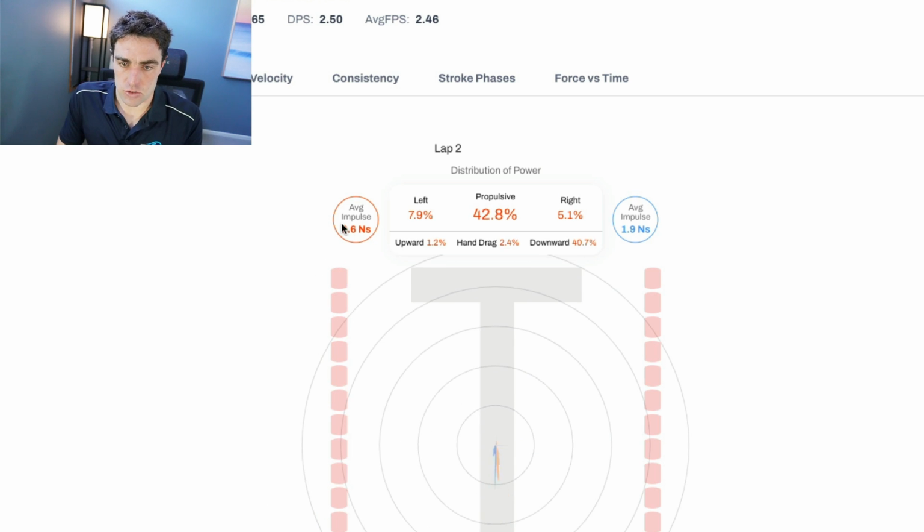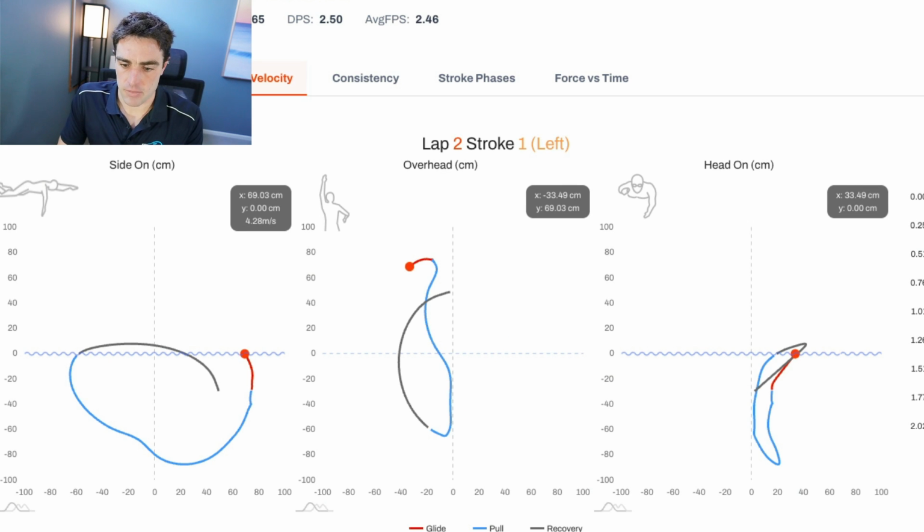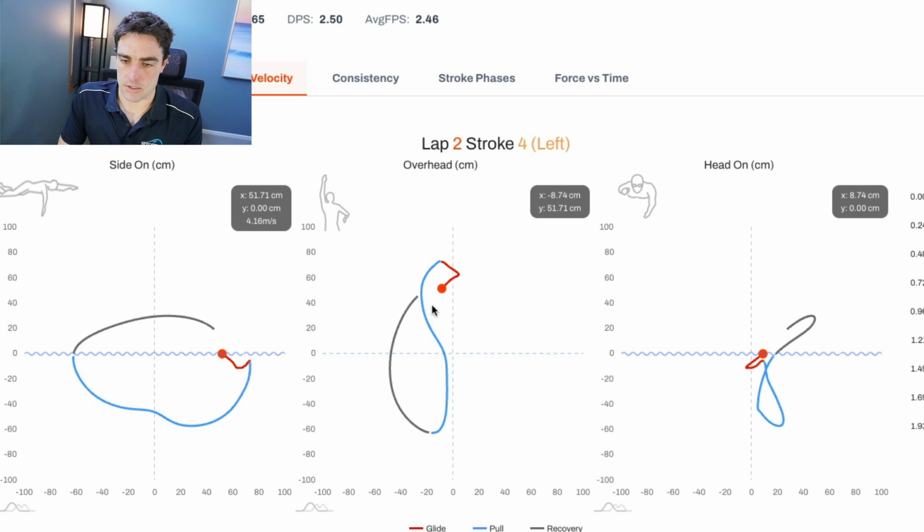And another thing that stood out here as well, if we have a look at the stroke path and the hand velocity, you can see here, if we have a look at a left-hand stroke, it enters there, comes out a little bit, and then comes in. So it's a relatively straight path, which is good. We don't want too much curve, too much of an S. A skinny S is what we're looking for.